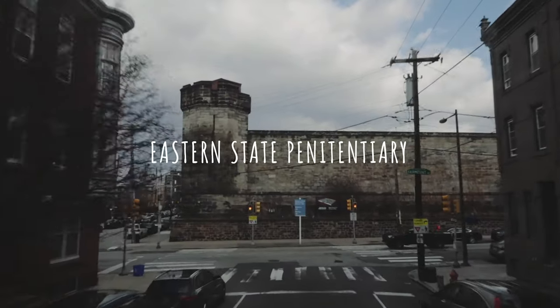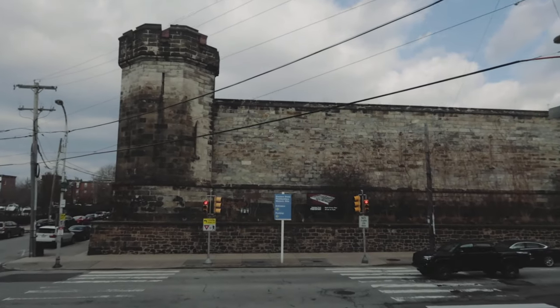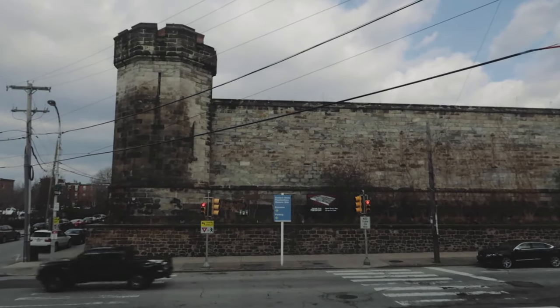Eastern States, directly in front of us. It was designed by the architect John Haviland, who said that he wanted to make it so scary on the outside that you would never want to end up on the inside.